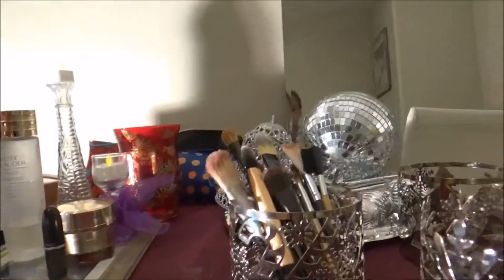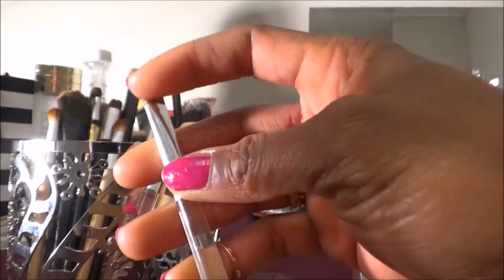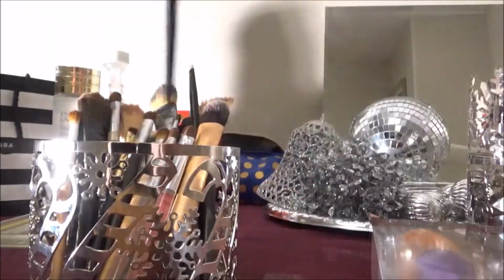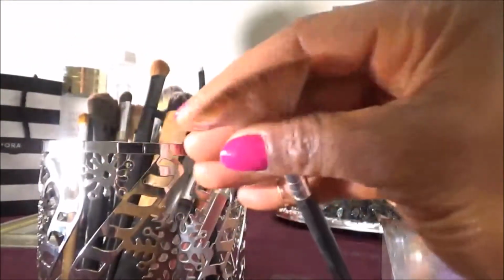Moving over to this pile here, these are my smaller brushes, which are more for precision, if you want to target a particular angle of your eyelid. And then the bigger ones are for blending. These ones are actually foundation brushes, but I use them more for just blending. And my little fan brush here is just to apply my highlights on my cheeks.